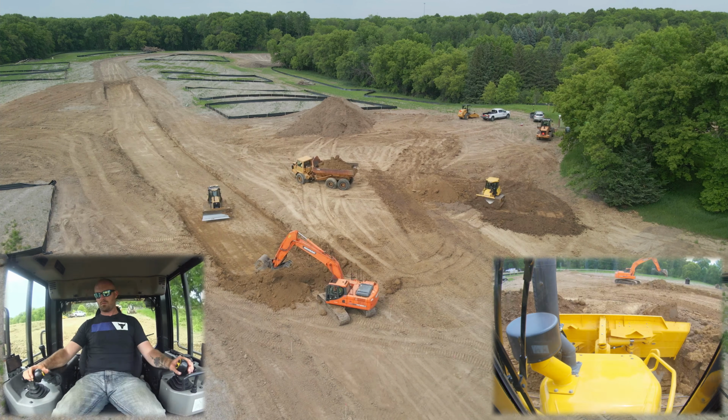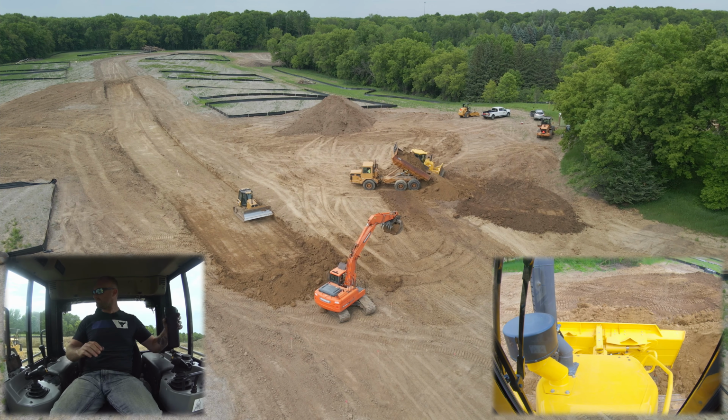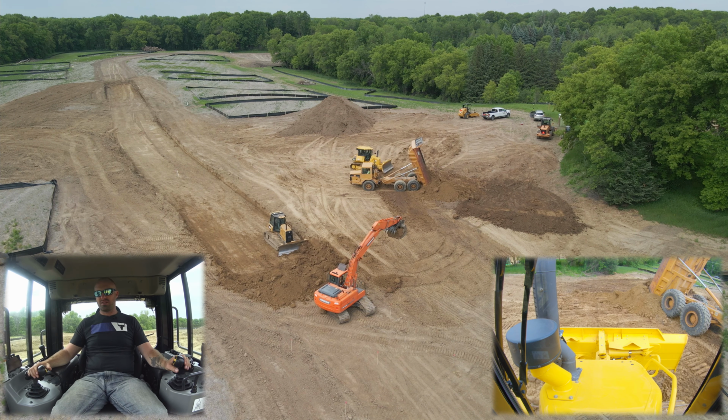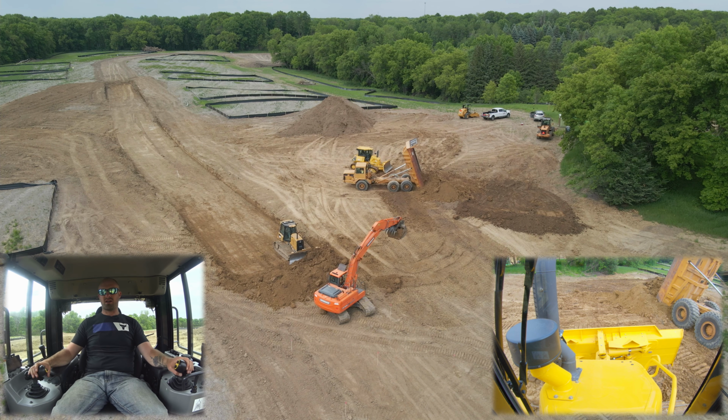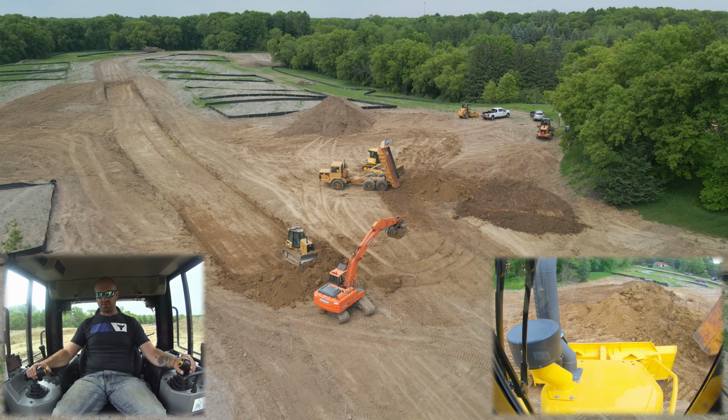Alright, that should be the last of our topsoil out of the hole here. And now we'll back up and start pushing some clay. I say that, now there's a haul truck in my way. It is going to take me getting used to the blade angle. It's a goofy toggle. It's not really intuitive. I keep wanting to push it the other way, so that'll take a little getting used to. Again, nitpicking, right? She's got some power.